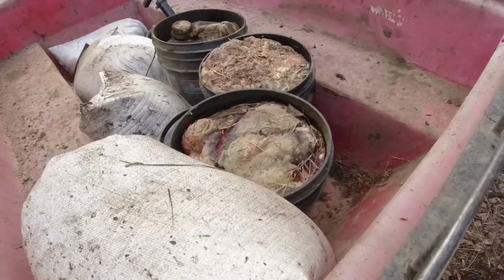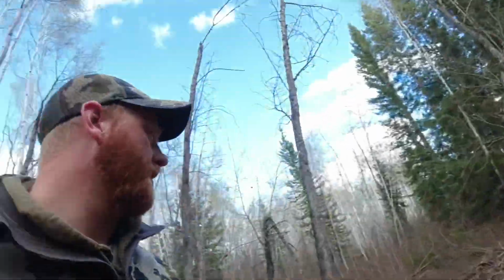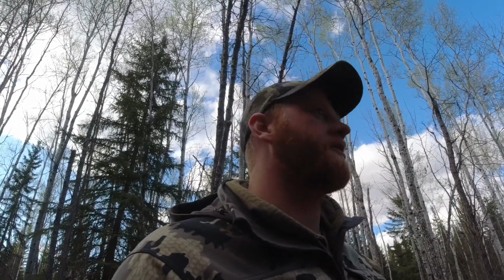Smell of bear hunting in the spring, and mosquitoes bugging at your ears. I got a couple of pails of pig guts and a bag of oats to fill this barrel up. Definitely don't want to let it run out. Man, there's just some pretty good hardpack trails right in here.